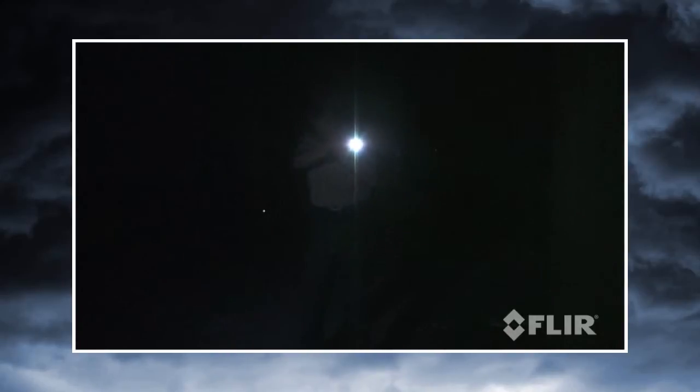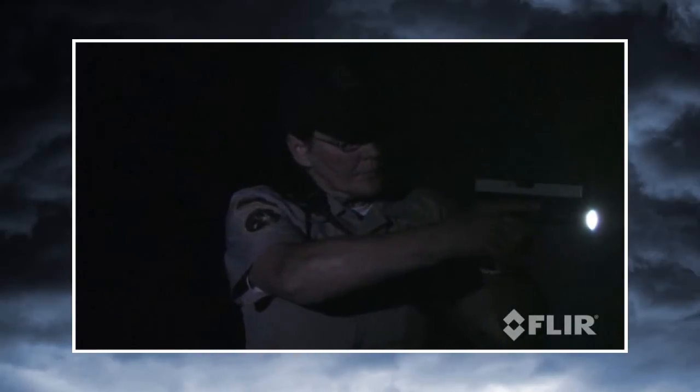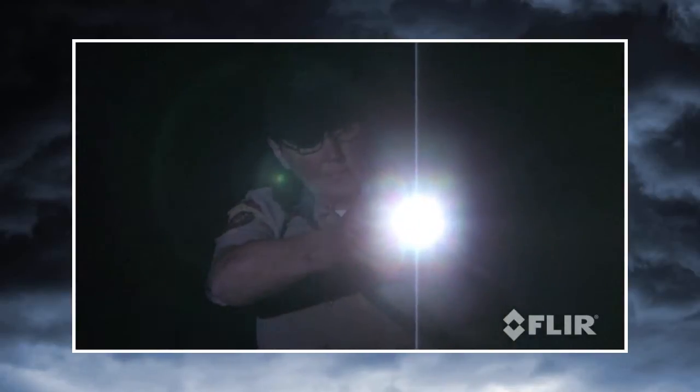This scenario is very real and very dangerous. Is the suspect in the alley or down the street? Do you keep looking or call for backup? You don't know because you can't see.